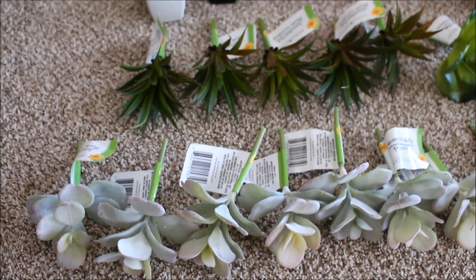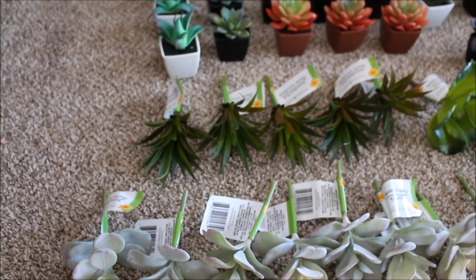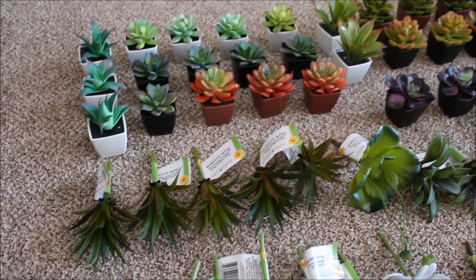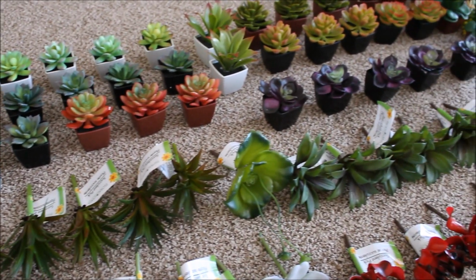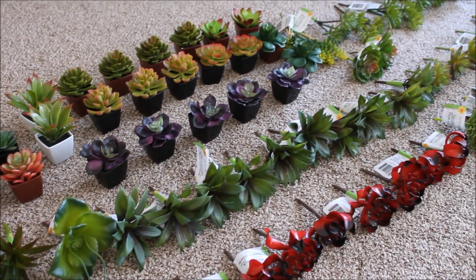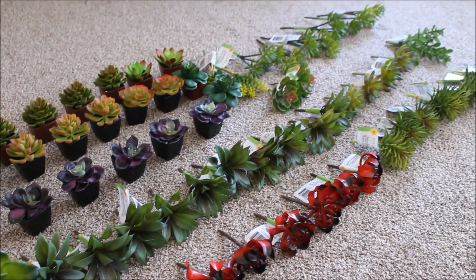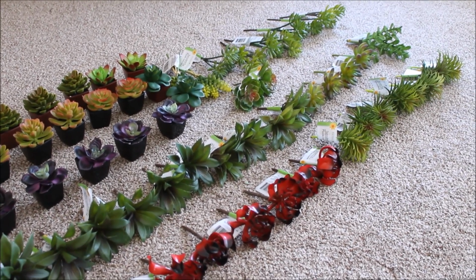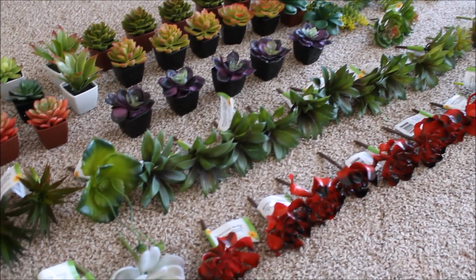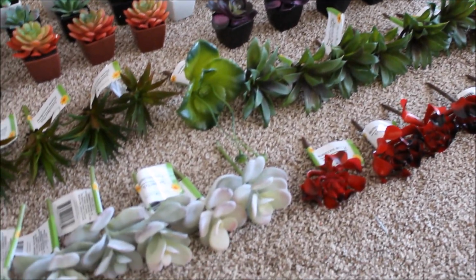And my mother got some for me, and I purchased some, and some I did have left over from last year, a couple of potted ones and a couple of picks that I found in my fairy garden stash. So yeah, it is a lot, but I promise you I have projects for pretty much all of them. Two of them are actually going to my sister. She needed a couple also.